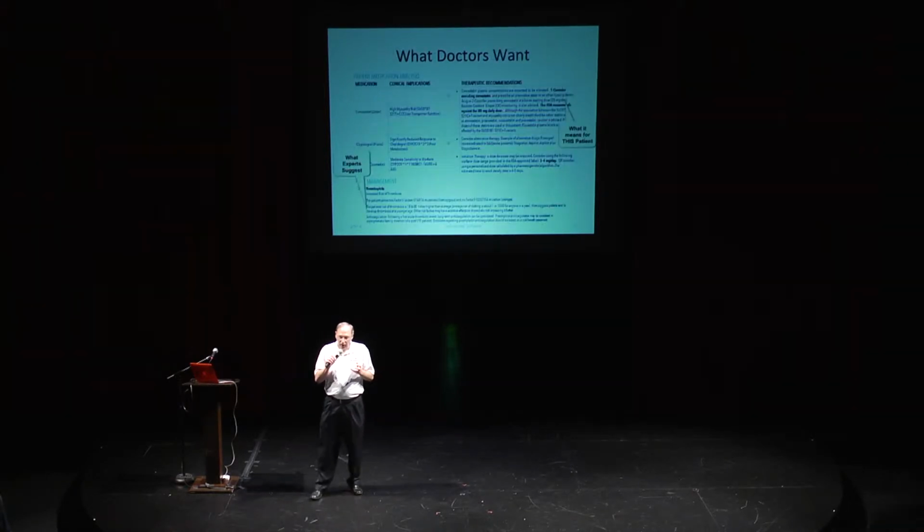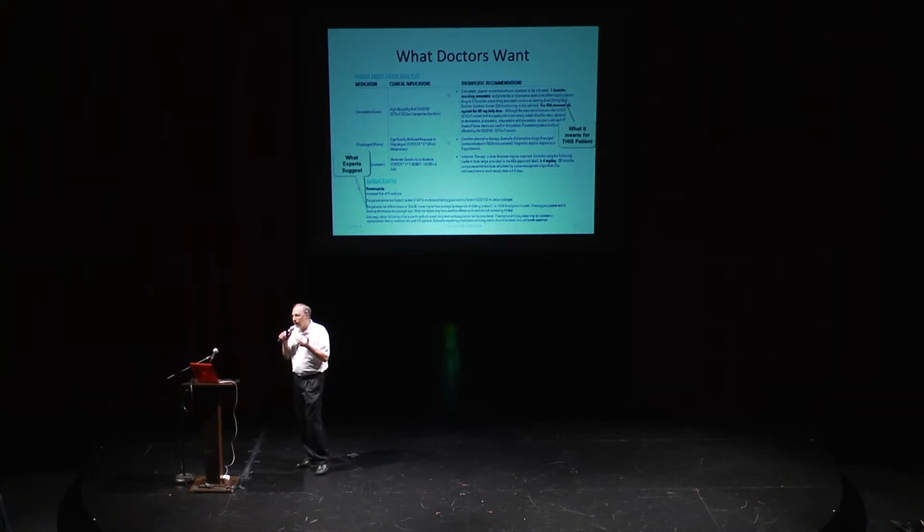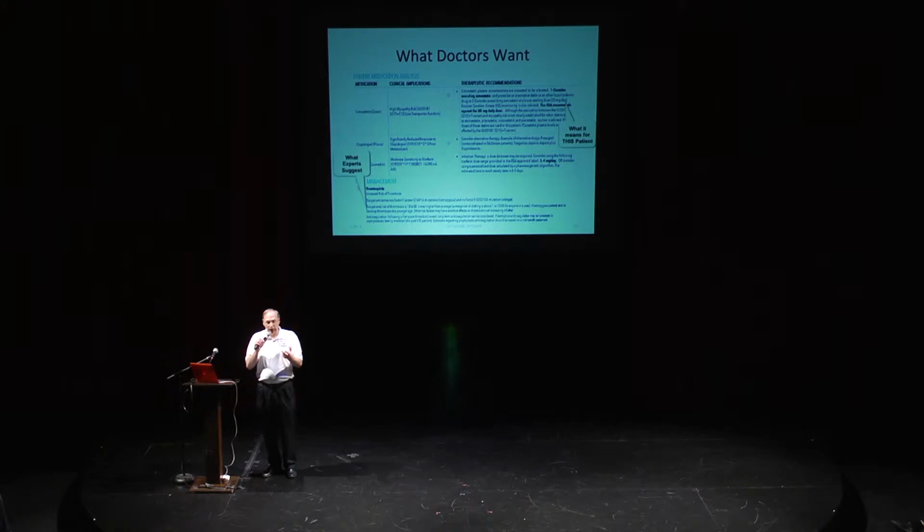What we did was say, let's start with the evidence and work back from there to the genetics. So we can tell the doctor, for this patient with this genotype and this medication list, this is the best available evidence about how you should dose that drug or any other drug that's covered by the genes in the test.